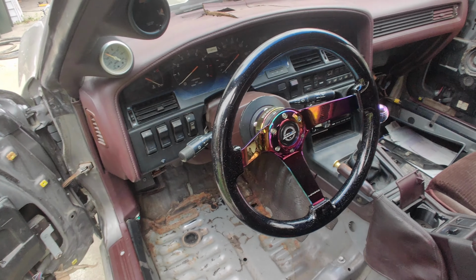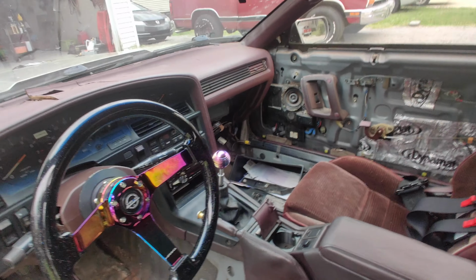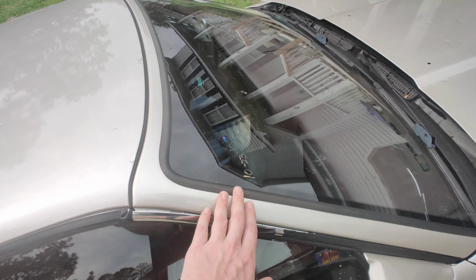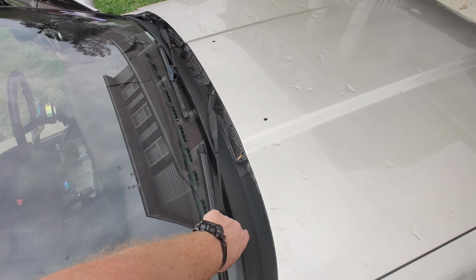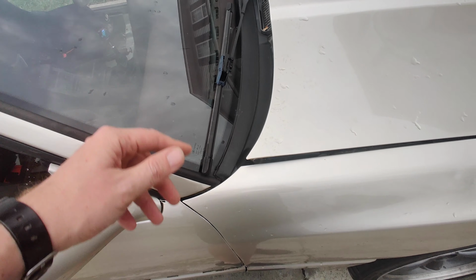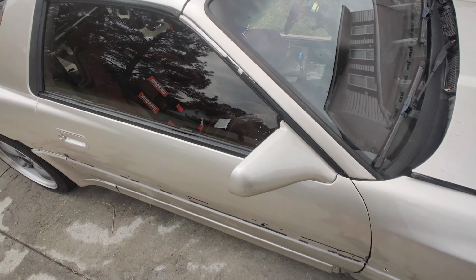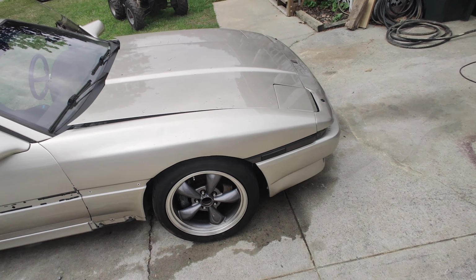Also got some holes that need to be fixed, but this car was leaking pretty bad because the windshield was all rotted out. I had to fix it over here and then had a new windshield put in. It was all rotted down in here, and I replaced everything. So the dash isn't great. But for what it is, it's a decent car. I enjoy it. It's fun. I drift with it.